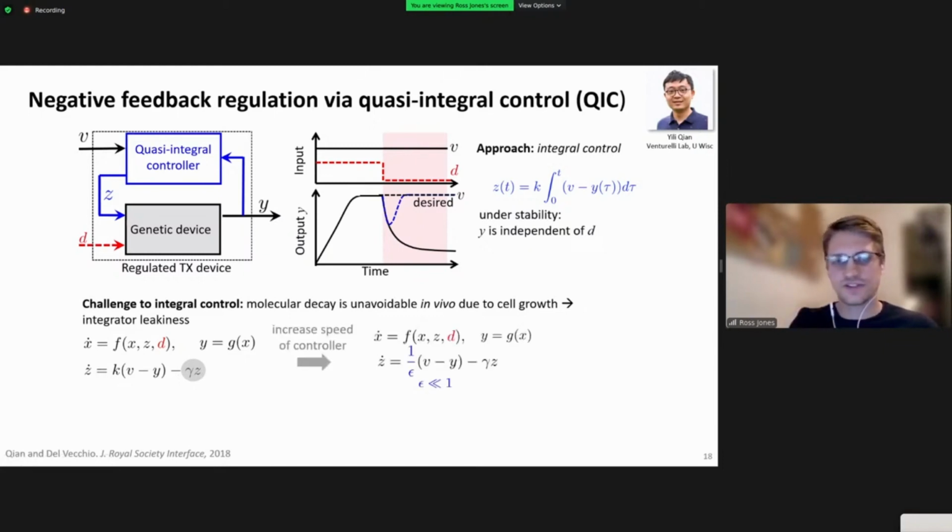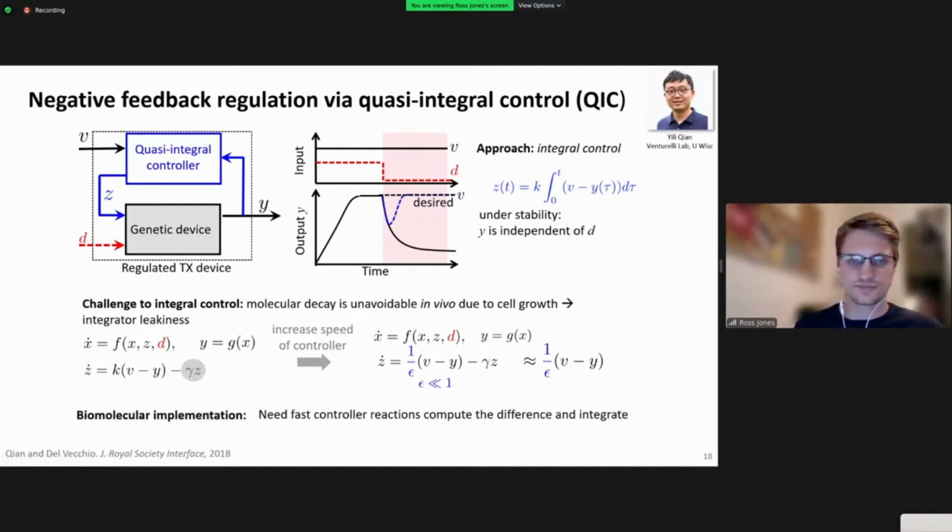However, if you can increase the speed of the controller, so make basically the reactions implemented by the controller very fast, to where this has a very high gain, then what you can get is a situation where the controller can return to more ideal integral-like behavior, where basically the reactions of the control system have overwhelmed the decay kinetics of the control molecule itself. And so in that case, we can somewhat ignore these decay kinetics. So we need a system, basically, that can implement very fast reactions within the cell to be able to do this.